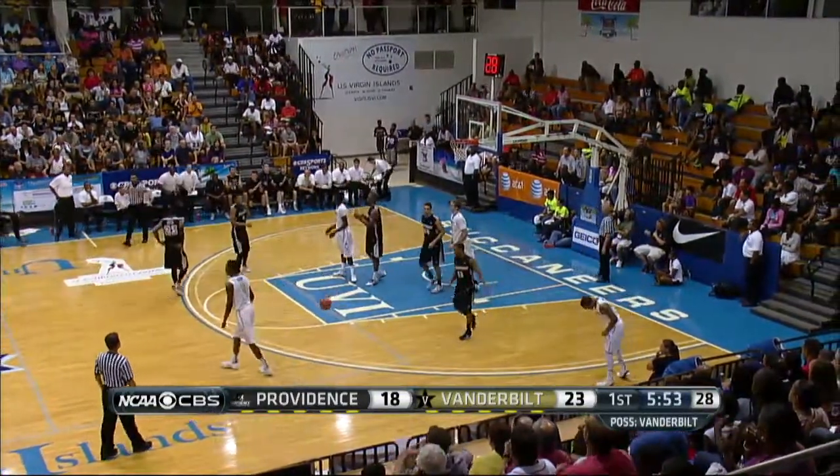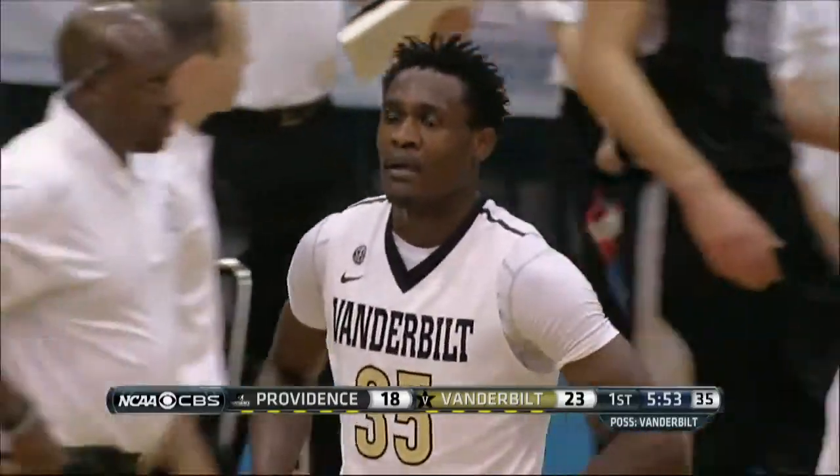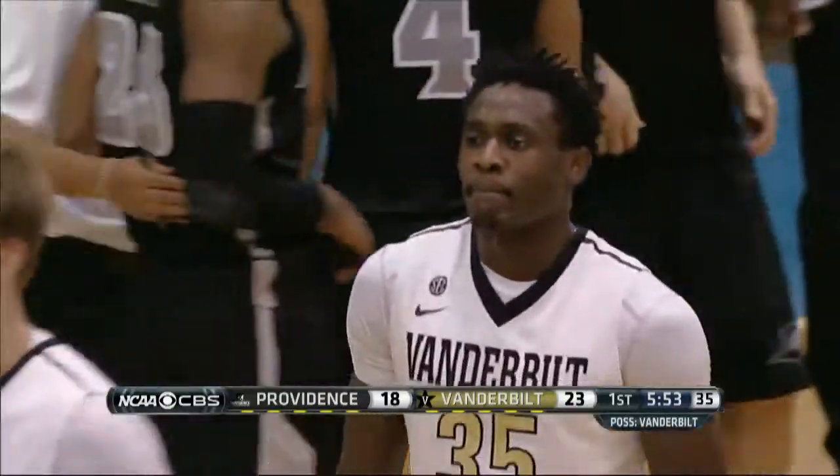Here's Siakam, and he traveled. And it will lead to a break in the action. Siakam turns it over for the Commodores, who have led for much of the first half of play. Vanderbilt 23, Providence 18. Back with more action.